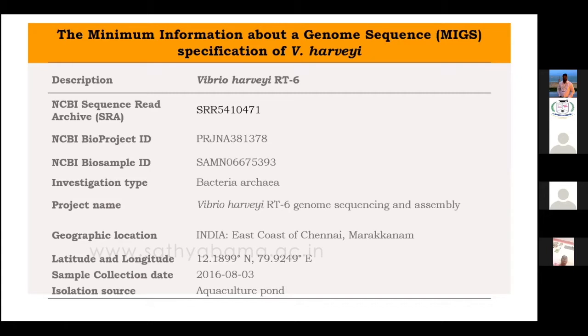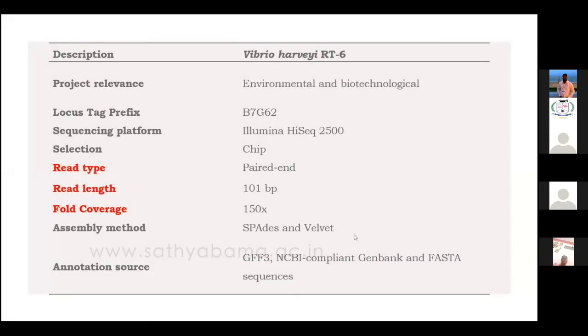The geographic location of the sample, as I already told, is the east coast of India. The isolation source is an aquaculture pond. The project relevance is environmental and biotechnological. I have selected the read type of paired-end sequencing. The read length is 101 base pairs. The fold coverage is 115x. The assembly methods I have used are SPAdes and Velvet Optimiser. The source files I have are GFF3 and NCBI-compliant GenBank and FASTA sequences. So all this information is available in the NCBI database.